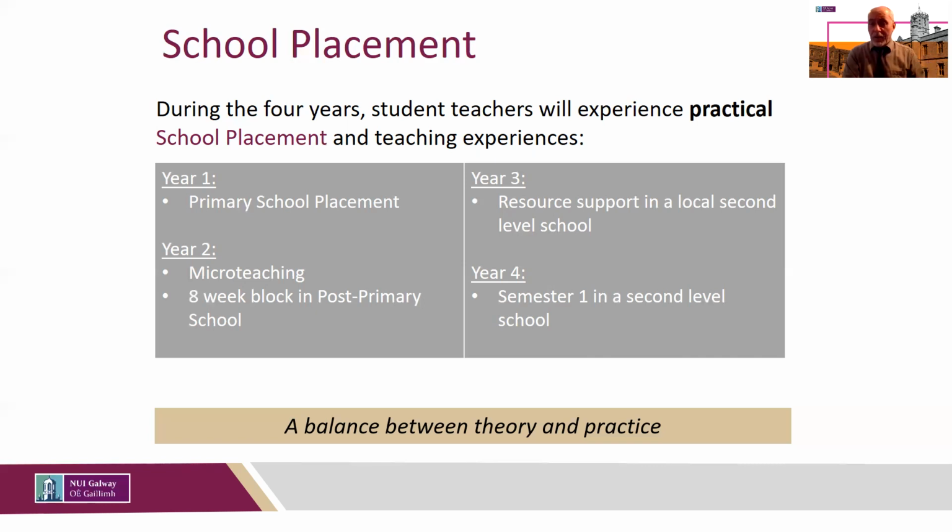So the 8-week block in the second year, then in the third year, resource support, and in the fourth year, you would have, again, as with the other course, all of semester one taken up with a teaching placement.